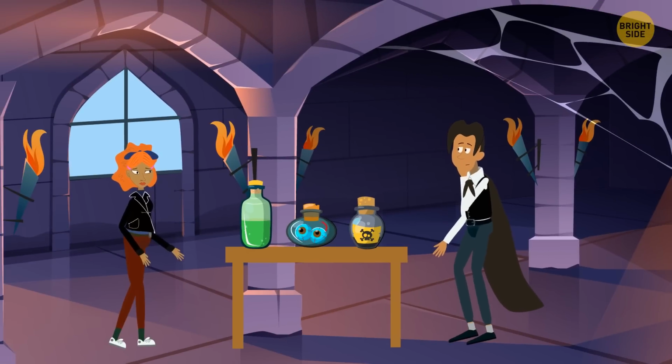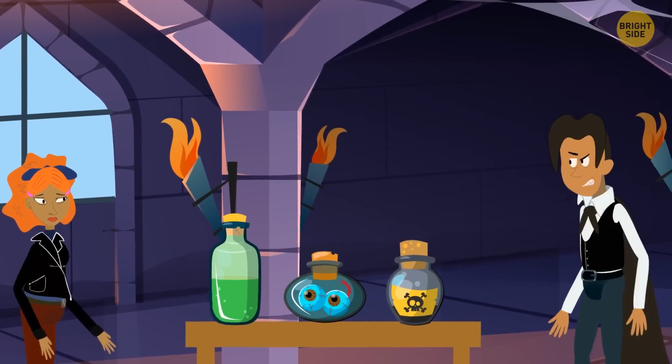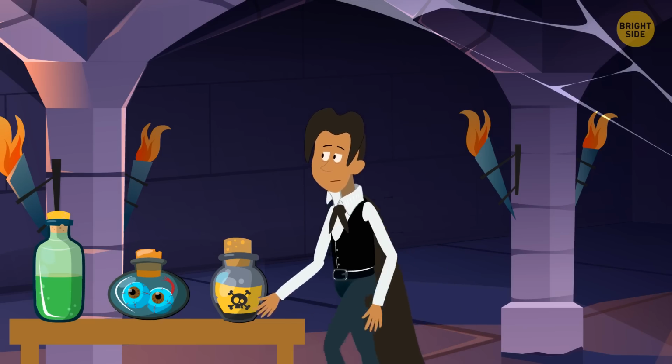Cherry's ex-boyfriend, Drake, is a powerful magician. He doesn't want to let her go, so he kidnaps Cherry and locks her on top of a high tower, with only one window and no doors at all. Also, Drake sets a magic fire around the tower for extra protection and leaves.